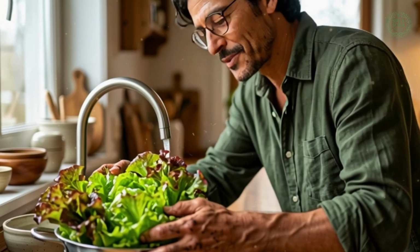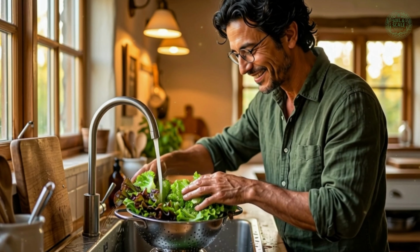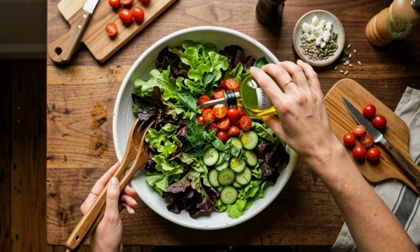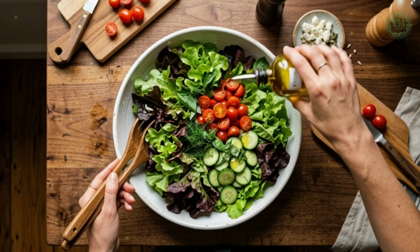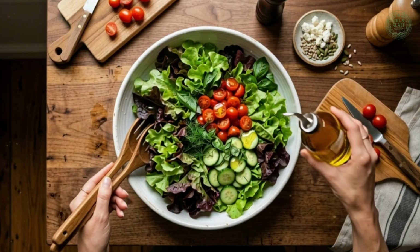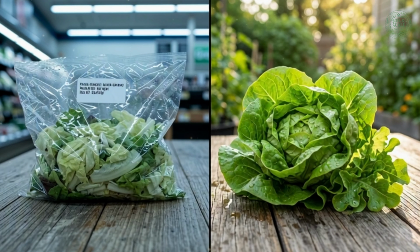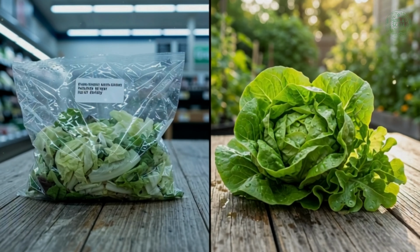If you're spending a few dollars every week on bagged salad greens, even 2 or 3 containers of leaf lettuce can start making a real difference. And the taste, the difference between something you picked 5 minutes ago and something that's been sitting in plastic for a week is so dramatic that it barely feels like the same food.